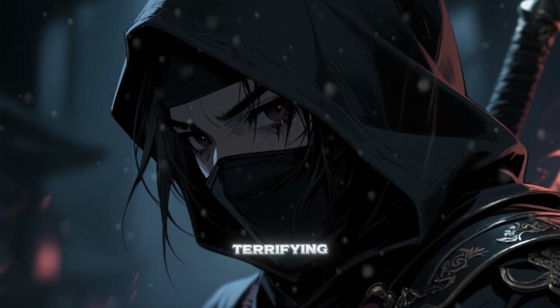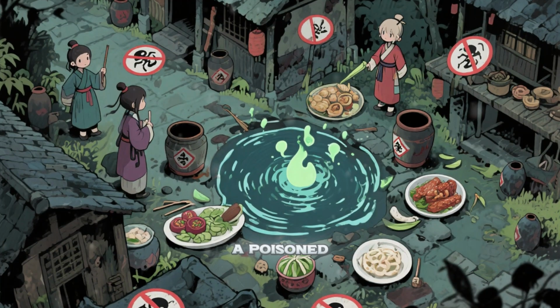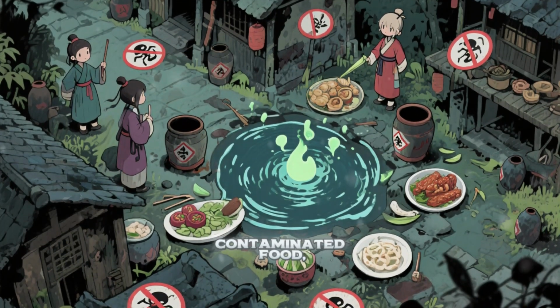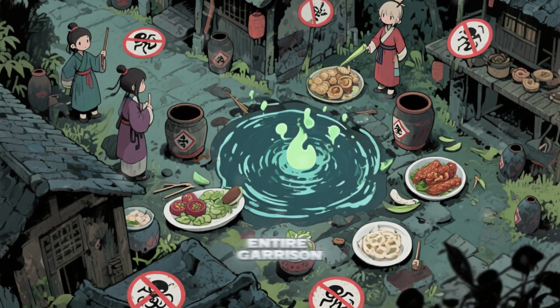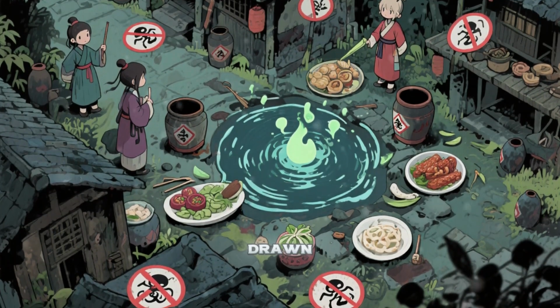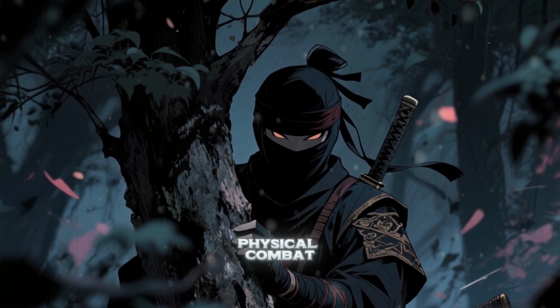The most terrifying aspect of ninja chemical warfare was its subtlety. A poisoned water supply, contaminated food, or doctored sake could affect an entire garrison without a single blade being drawn. This was psychological warfare as much as physical combat.